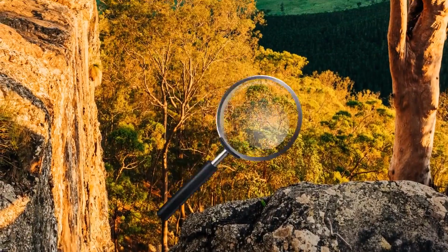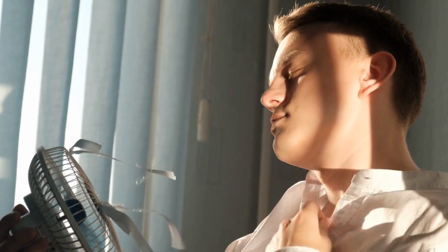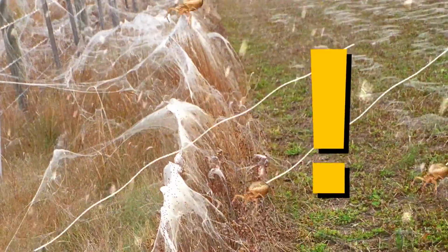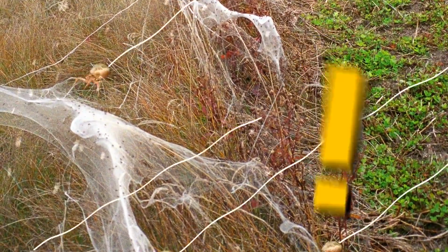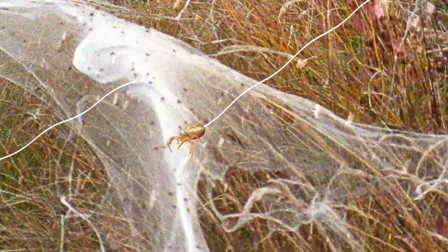It's not easy to spot ballooning, but sometimes, if the weather is especially damp and unpleasant, mass ballooning happens, and then you can't help but pay attention. Millions of spiders set off on a journey to find another place with better conditions. It may seem like it's snowing outside, but no, those are spiders drifting down to the ground.